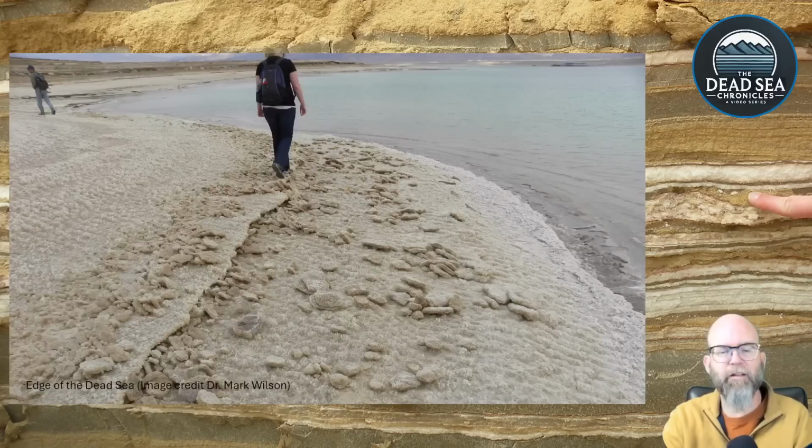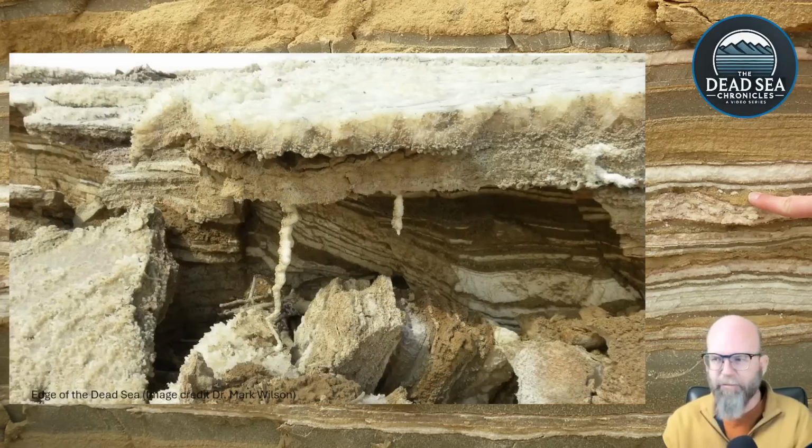But that's for another future episode. This picture, this close-up of some crust from very close to the current shore of the Dead Sea, I think will give you an idea of what's happening here in terms of the sediment that comes down and gets deposited in this basin. So down here you see these white chunks, these white layers. That's going to be your salts, right? Your precipitated salts. And this would have been precipitated and laid down below sea level.